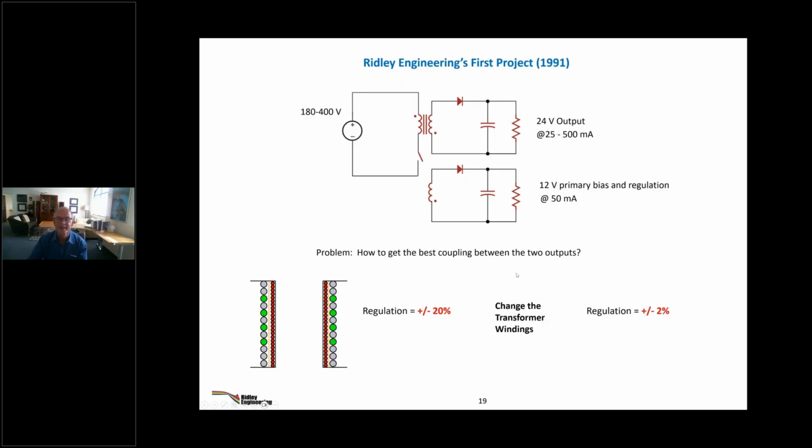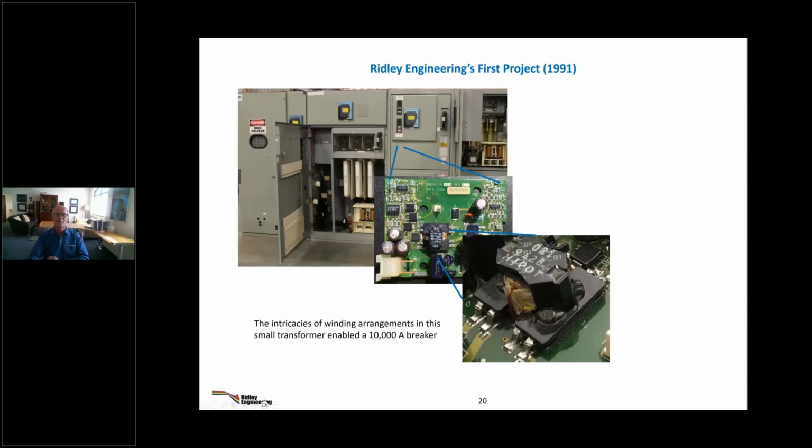So here's the project. Here it is in the book. This was enabling a 10,000 amp circuit breaker. And the intricacies of this transformer wind enabled this entire 10,000 amp project. So this was all good, and I built this, put it into production, and then didn't hear anything for a while about this project. So it's like, okay, well, they probably found another way to do it. Until 31 years after the design, I got a phone call. This was last year from GE. And they said, you remember that Flyback power supply design? It's like, well, sort of.